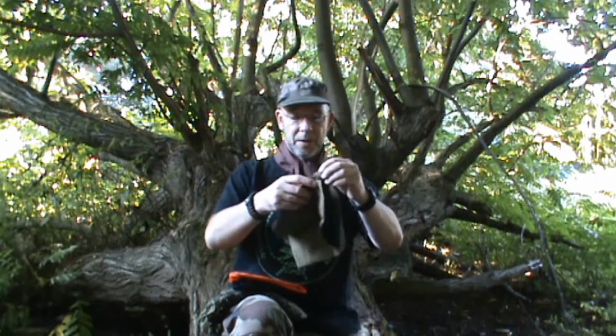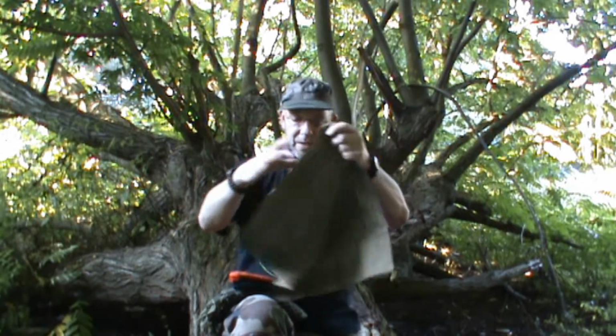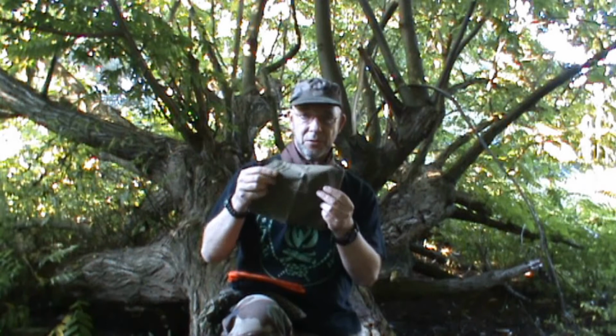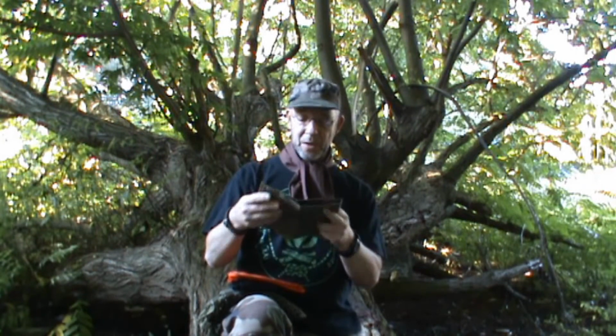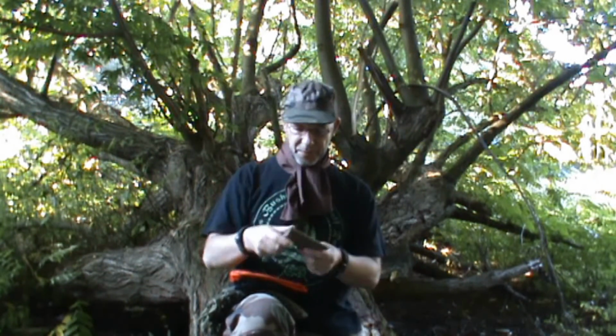Another piece of cloth, it's a simple handkerchief, and this one is from the Dutch army. What I use it for is mainly to grab something out of the fire when it's hot. I use it as a washing cloth, or I use it to filter my water before I pump it through my disinfection system. It's small, it's handy, it's useful, and you can even wear it as a bandana if you don't have a big head as I have.